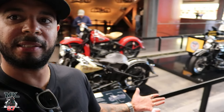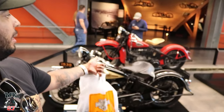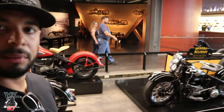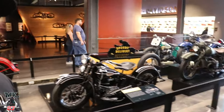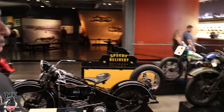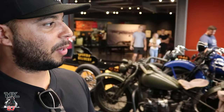And then you move down on this aisle and you got the bikes from the 40s. Also beautiful. And then as we step down right here, you're gonna start with this 39 and then it goes into the 40s. So you got later date bikes down here on this side. And these bikes are absolutely beautiful as well. But there's something about those bikes from the 30s that just, wow.